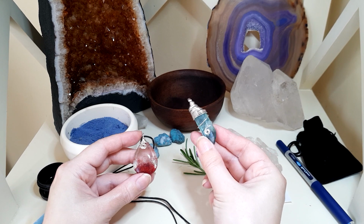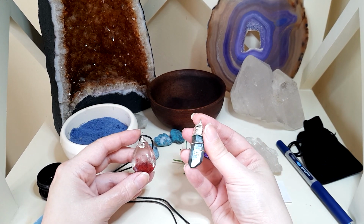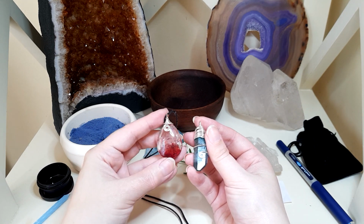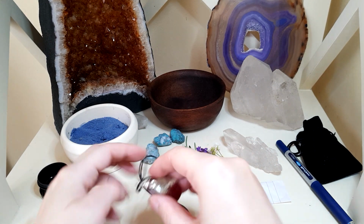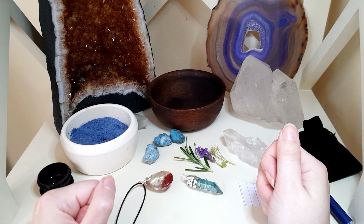So I've got a nice blue aura quartz, one of my favorite pendants, and my most favorite pendant at the moment is this beautiful garden quartz. So we are going to be doing a multiple spell today.